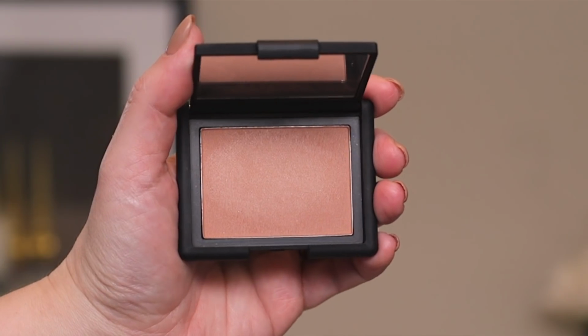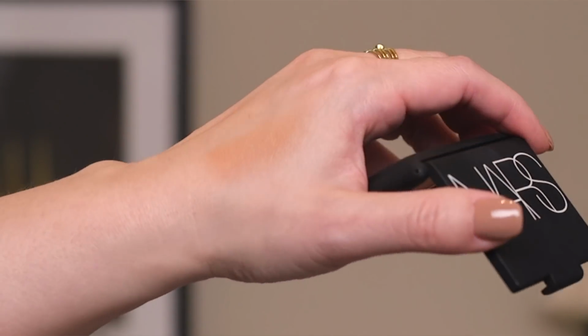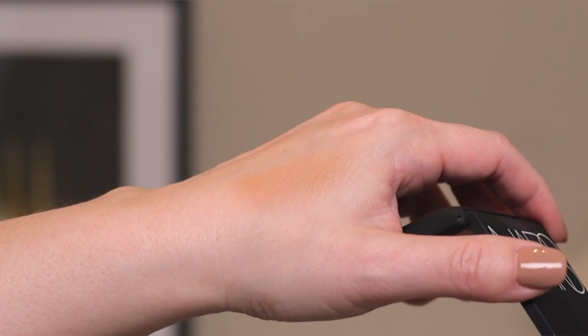So next up we have blush, and I'm really curious to hear what you guys would pick if you had to do this challenge. Definitely let me know in the comment section, because this one I was unsure about. Let me just tell you what it is. This is the NARS blush. I have it in Madly, and this is a personal hero product of mine.